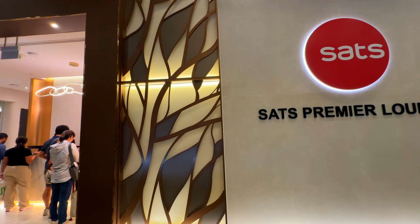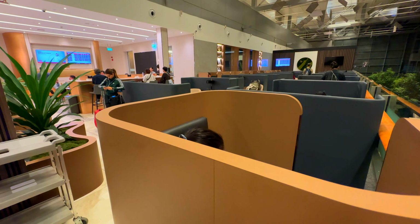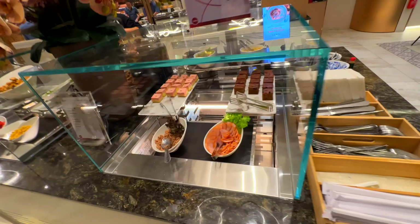Before heading to our gate, we decided to relax at the SATS Premium Lounge. Although it's one of the smaller lounges in Changi Airport with limited seating, it has a cozy and inviting atmosphere.